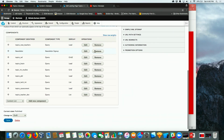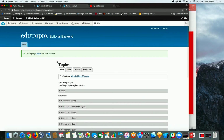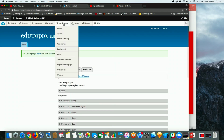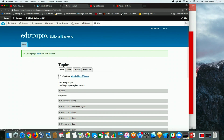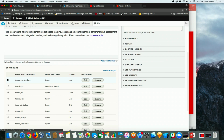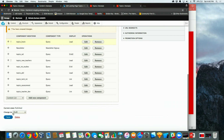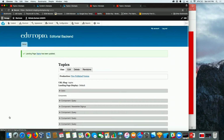Did we save it? Yeah, let's do it again. And that's cached. It might be cached now. I'm not getting it. I don't know if it saved the form state after I reloaded the page though. Okay, let's do it again. Yeah, I mean it's really simple. So I'll make sure it's published.